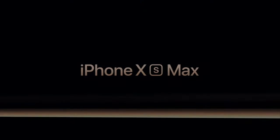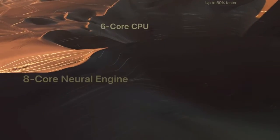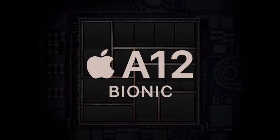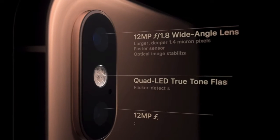Next up, you might have guessed it. It's this year's iPhones. The iPhone deserves to be on this list. I mean, you've got the fastest chipset, the A12 Bionic chip from Apple, which makes this device outperform most other flagships in terms of performance within this range.